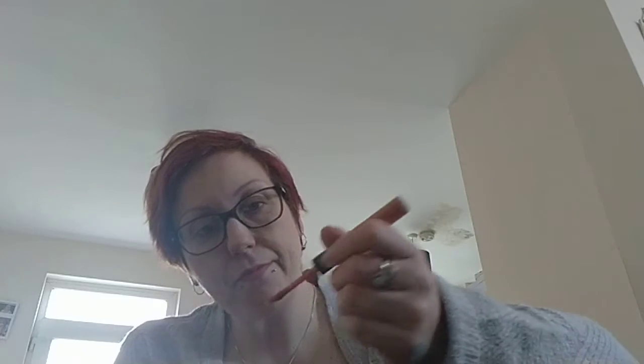I did get something new, so yeah, we can show that one first. I did get the Jasmine Matte Shine and Lip Duo Double Take in the shade Jasmine. I prefer these, and I've heard they're getting rid of the stock, so yeah. Oh, I love that colour.